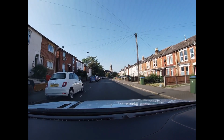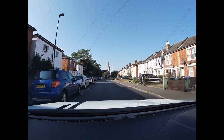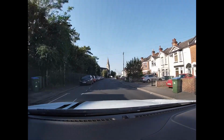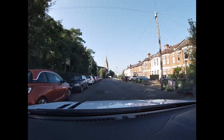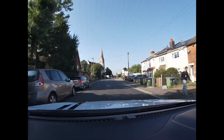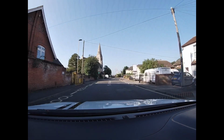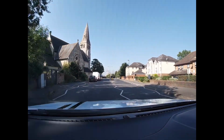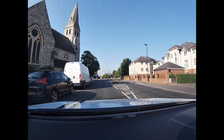According to my speedometer, that is exactly 20 miles an hour. So that's what it feels like, if you can get some sense of pace from the camera. Scanning both sides of the pedestrian crossing. The button hasn't been pressed, so we're not anticipating that it's going to change, but we have checked how close the black car behind us is.